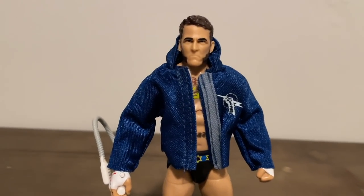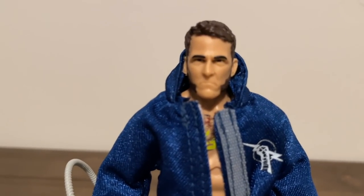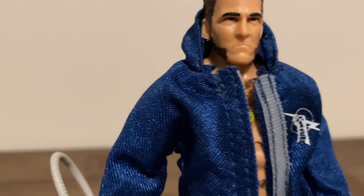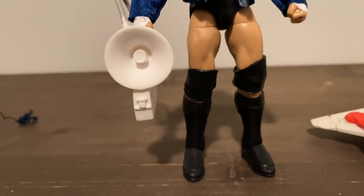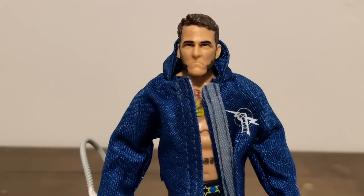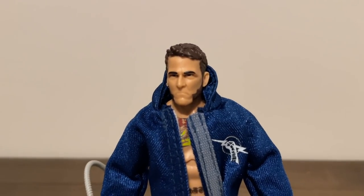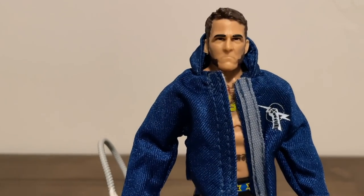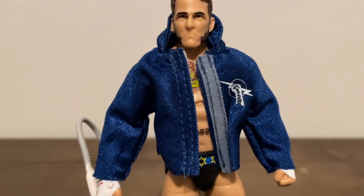And then this one right here, I saw this in the case and I was like, you know what? I have never, ever seen the CM Punk WWE Elite figure before. It comes with like a hoodie, like a jacket. So I had to look it up and I found out that this is from Elite Series 29. I think they're in the 80s or 90s now. But this is from Elite 29. And this was CM Punk's final Elite figure. So I'm like, you know what? They're not going to make any more WWE Elite CM Punk figures now that he's with AEW. So I'm going to get this one.